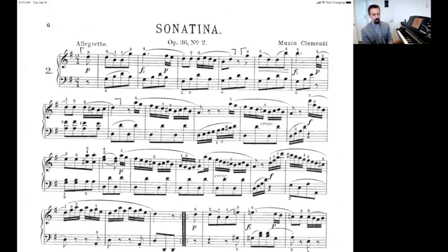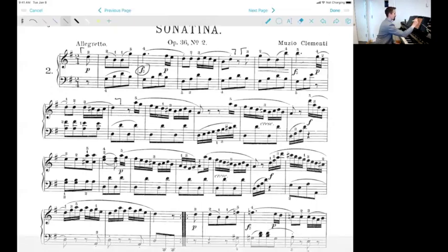So now that we have established that we have these two four-bar phrases, we want to figure out where the important notes are in the phrase and consider several things in terms of microshaping, or the note-to-note connection. The fortissimo, the high note in the second full measure, gives us a clue, of course, that this is probably the strongest note in our four-bar phrase.